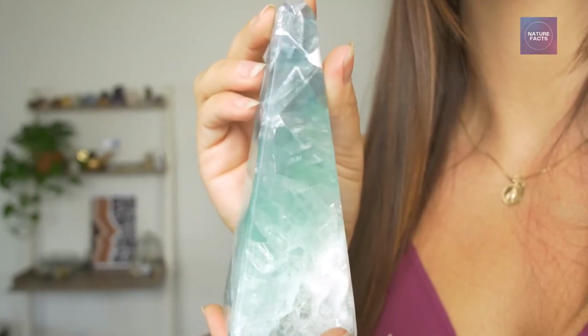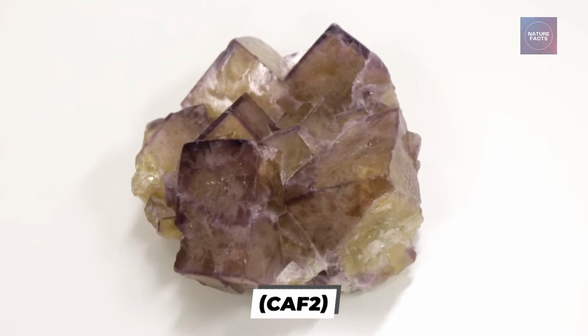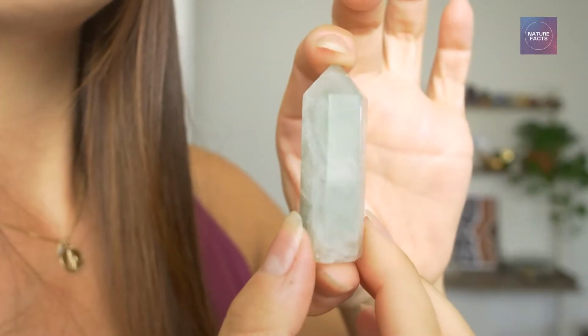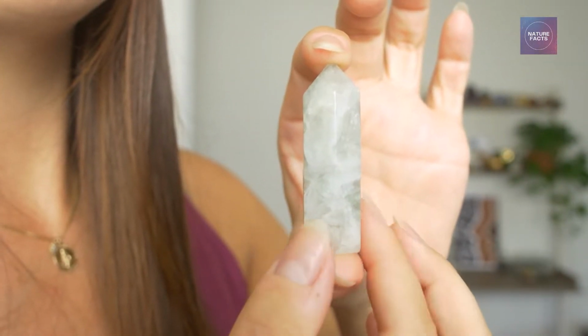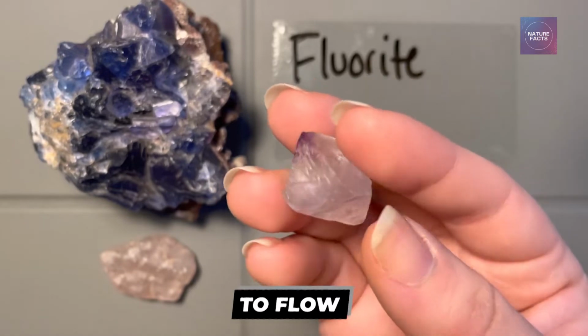Number 3. Fluorite. Fluorite, also known as fluorspar, is the crystalline form of the element calcium fluoride, CaF2. The finest grades of fluorite are a source of fluoride for the production of hydrofluoric acid. In addition, because optically clear translucent fluorite lenses have low dispersion, they display less chromatic aberration. Fluorite is derived from the Latin verb fluere, which means to flow.